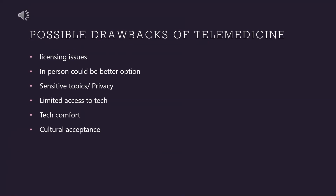Possible drawbacks of telehealth and telemedicine. As there are many advantages to telehealth, there are some disadvantages too, and this might change in the future. But there will always be two sides to accepting and using new technologies like that. Here we have some of the possible drawbacks, like licensing issues, where federal licensing issues and other compliance matters can differ from one state to another.